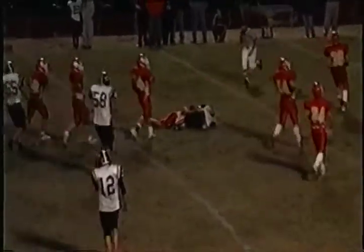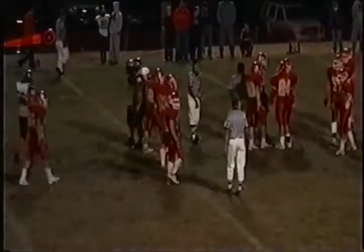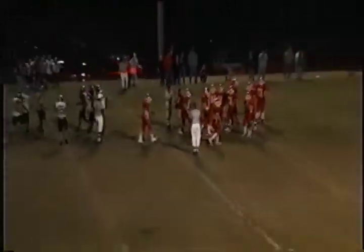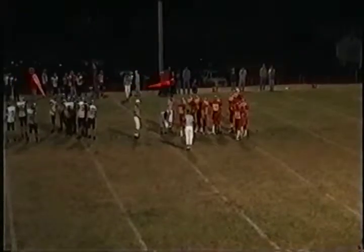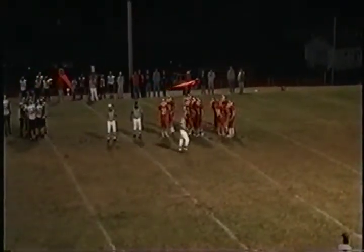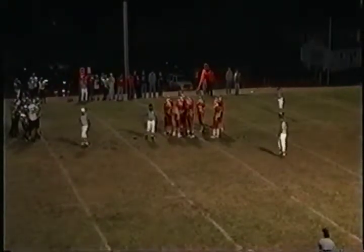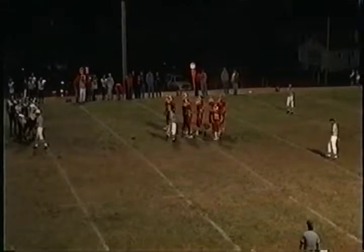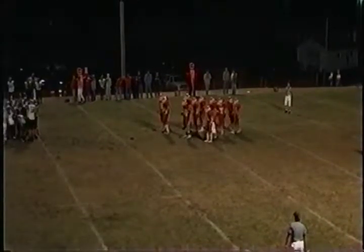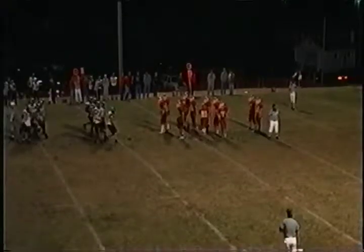Fisher, the ball carrier up the middle. Finally brought down by number 5, Tyler Duncan. The ball at the 29-yard line. It's first and 10, Oak Hill. Two minutes exactly remaining in the contest.